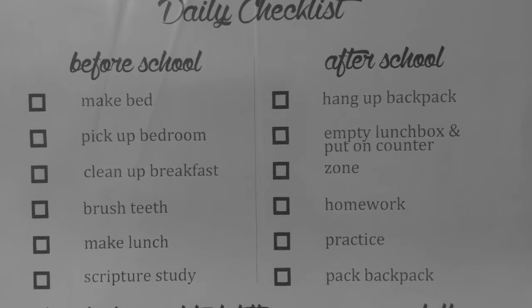And this is the front. It's a daily checklist. And on it, it'll be for all the kids. We haven't really discussed them with them, so she's learning about it for the first time herself. But before school, they'll have to make up their bed, pick up their bedroom. It says clean up breakfast, but they eat breakfast at school, so I'll probably figure out something to swap that out for. Brush teeth, probably swap the breakfast with, I don't know, get dressed, because that's not on there. It's a given, but oh well.